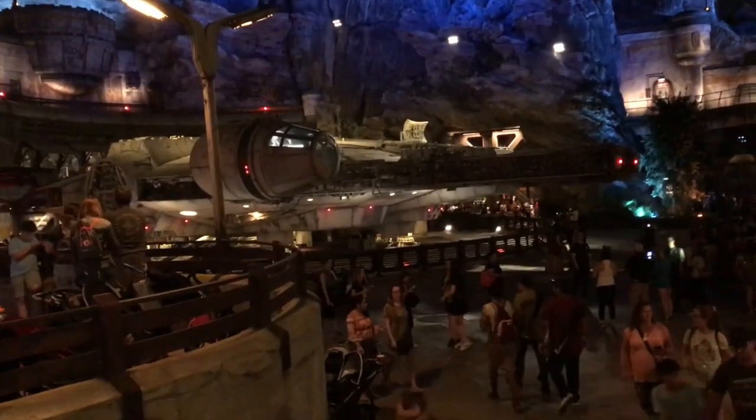Not much to see here, just the Millennium Falcon! The Millennium Falcon ride Smuggler's Run is really cool, and I'll try to sum up everything about it in the next 34 seconds, because that's how long this clip is.